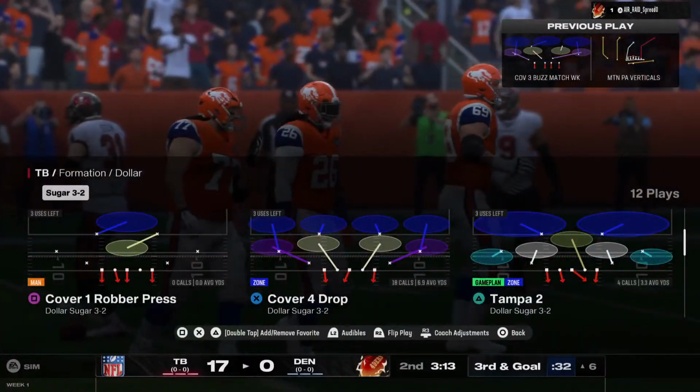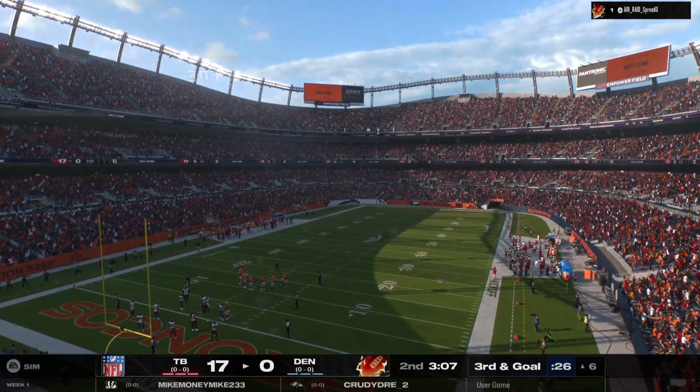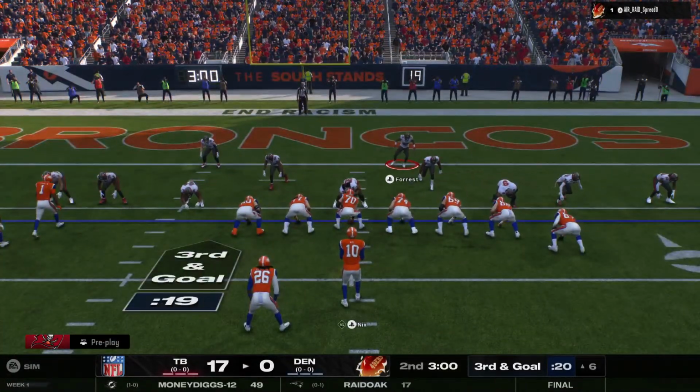Give credit to this defense, Mike. Their back's against the wall, and they're standing tall so far. Nothing on those first 2 runs. We'll see what the offense has in store now as they bring up 3rd down. Play 7 of the drive coming up, and it's 3rd and goal.